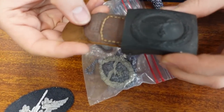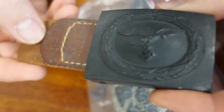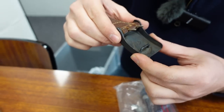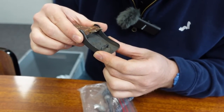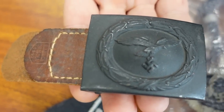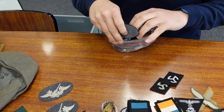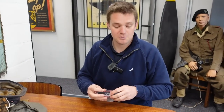A buckle by Hermann Aurich, dated 1942. And normally these also have a maker mark on the back, but it's not always visible. So let me see if I can find it. No, the paint is too thick. Sometimes they're marked on the back with the logo of Hermann Aurich, but a beautiful, well-preserved Luftwaffe buckle. Not many of them left around. Also, the stuff 10 years ago I used to pick up in dozens, and now I'm happy to find one.